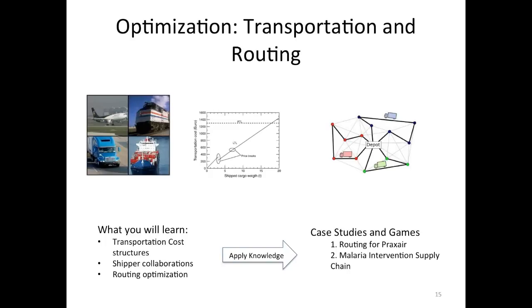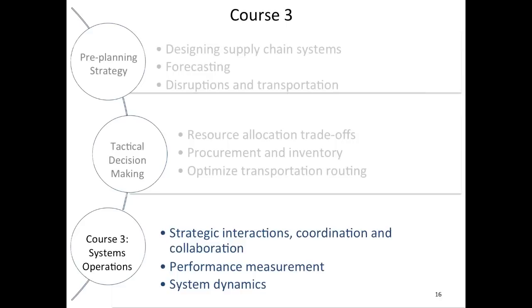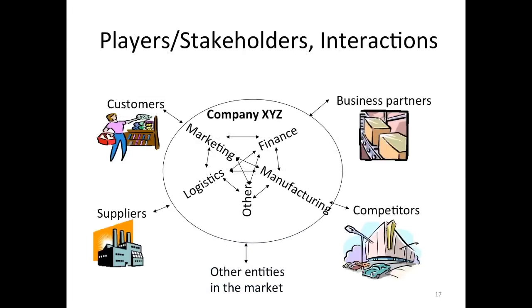Okay, all right, so I'm going to move on to the third course in the series, and that is systems operations. This course hits upon very important, I'd like to call them emerging topics in supply chain, because they're not traditionally taught in logistics courses, but they are very important, and they span the disaster timeline. Those topics include coordination and collaboration, performance measurement, and some system dynamics.